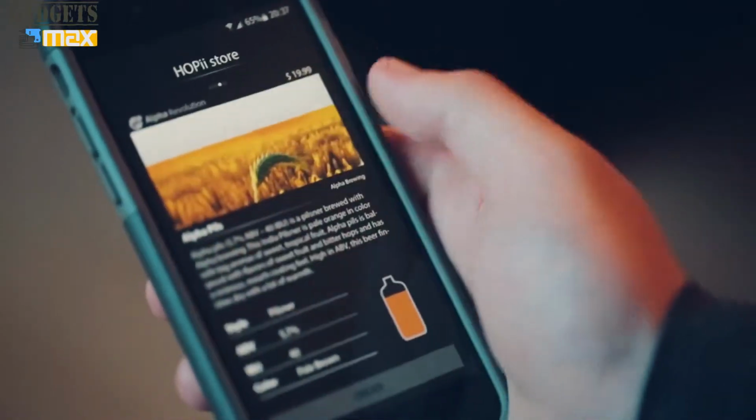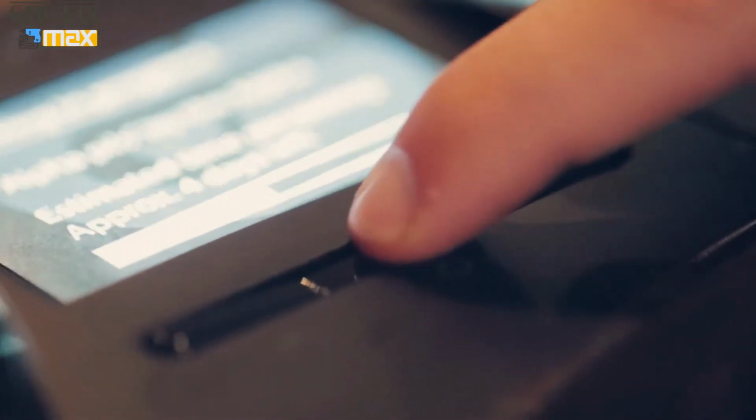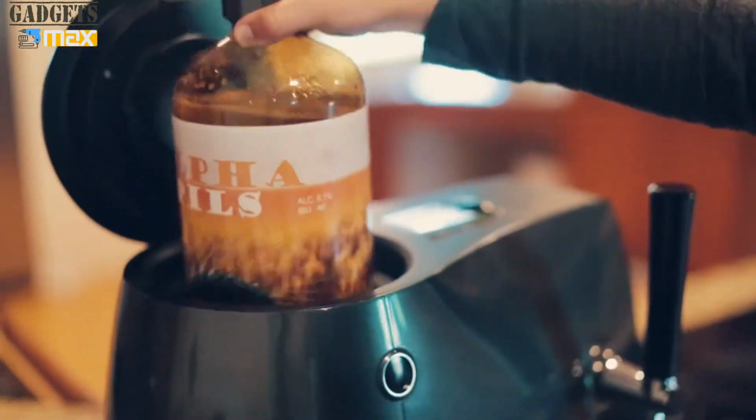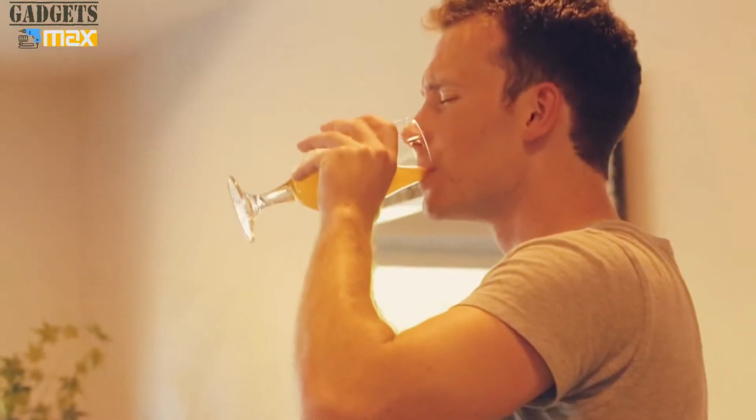find in a store? Well, I buy a beer kit from the app, the kit arrives at my door, I clean and sanitize with one touch, put yeast into the growler, then I add the dry hops and flavor cartridges and hit go. HOPii knows what kind of beer I'm making, and it uses the exact temperature, pressure, and time presets to create the perfect tasting beer. Now, my beer tastes just the way the brewer experiences it.